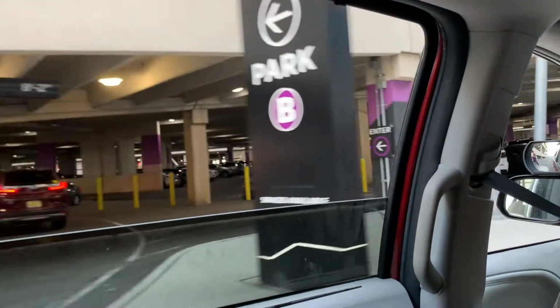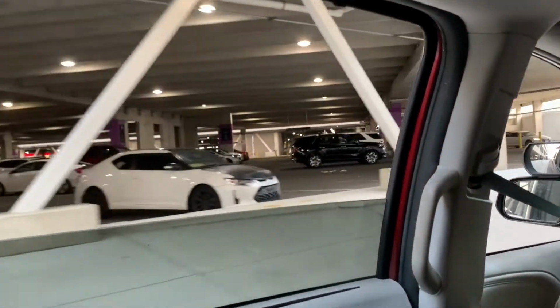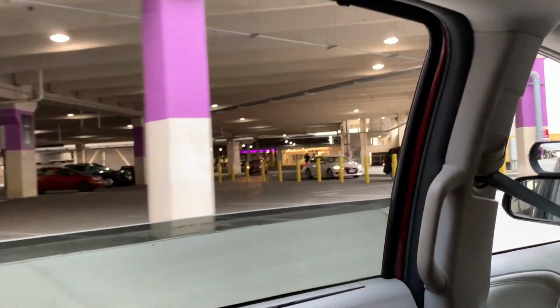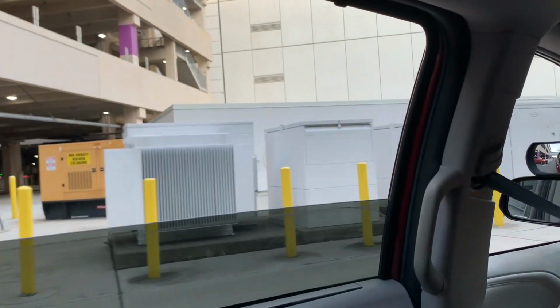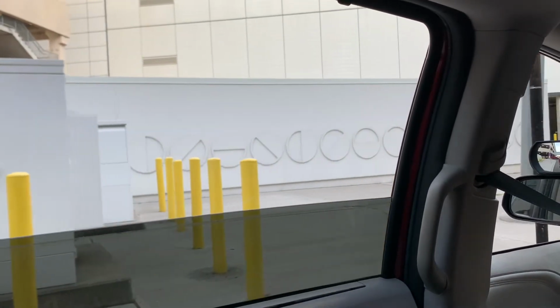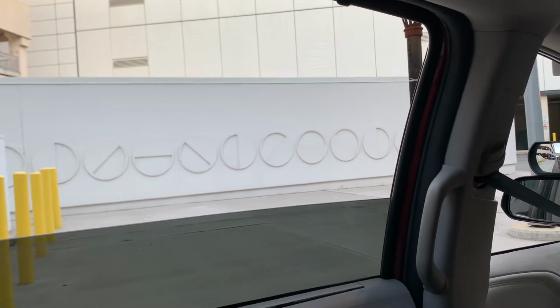Oh, this is from the New Jersey side. So the left side parking lot is B. It's a big parking lot too. So we are headed home, away from the parking lot. And thank you.